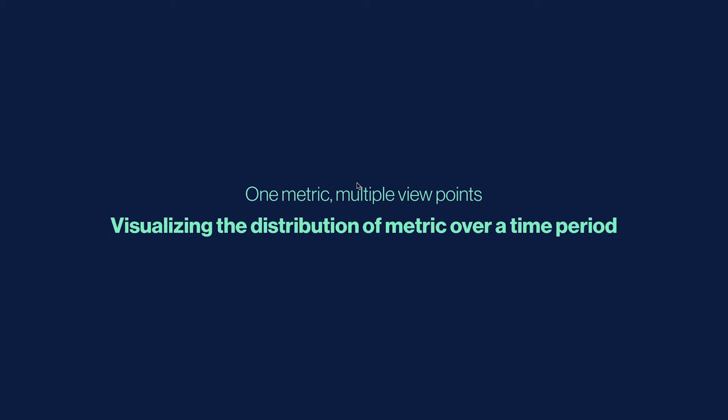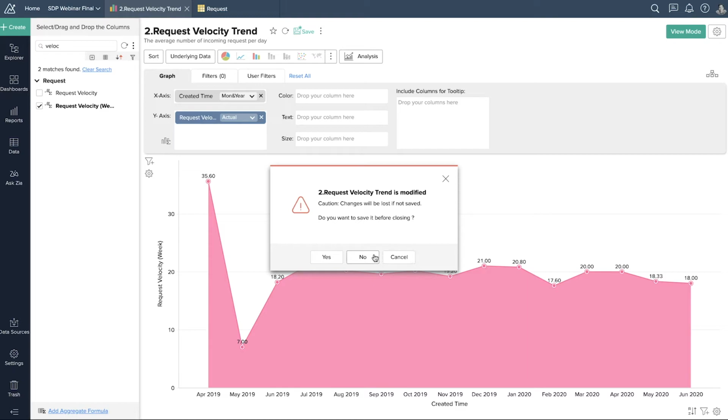But before we jump into the problems and sample cases, I want to take you through an example that will show you the deep insights that can be achieved with just a single metric in your dataset. To show you that, I'll distribute a single metric over different time periods using different visualization styles. Let me show you how.